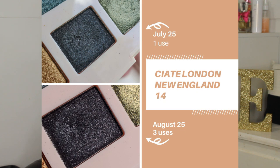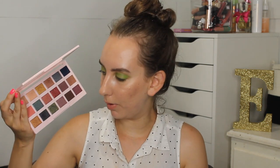Next up from my Ciate London New England palette, I have in the 14th shade, and I've used it twice since the last update for a total of 3 uses. It is a very deep, shimmery, purpley navy kind of color. I did use this, I'll pop in the picture to the side, as a winged liner one day with a very pink look. I believe I filmed a video with that look as well, and that was really fun to do.